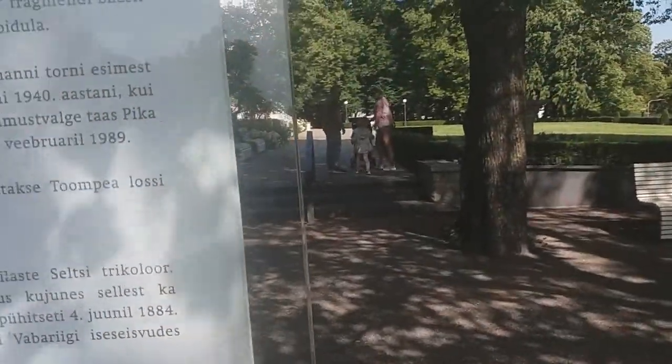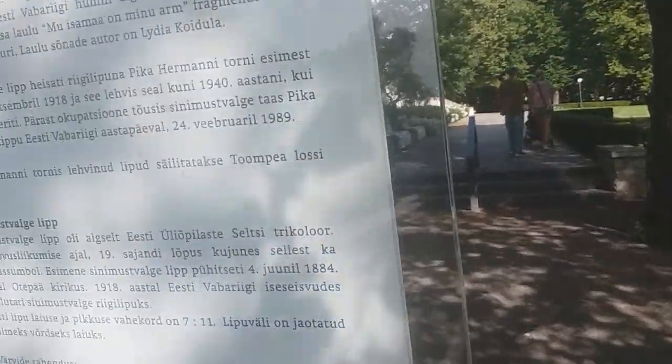An argument between a Russian granny and her grandchild. Can't see if it's a boy or a girl.